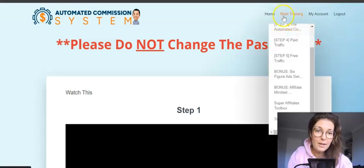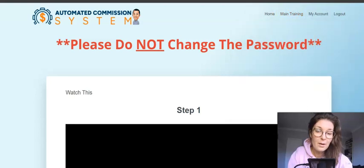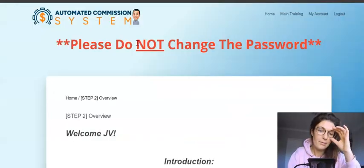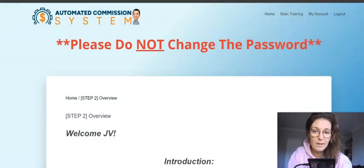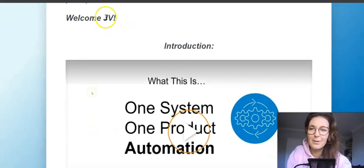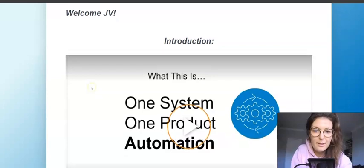But you can also navigate the members area from this link button here, main training. As you can see, you have all of the modules here. I'll show you everything by clicking on the first image. So here you have "Welcome JV." It's going to be your name here. Obviously JV is because it's the JV access. I asked Ben to give me the review access, and here I come, right?